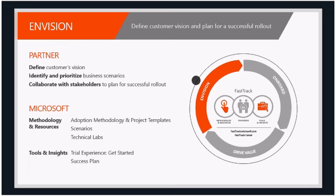In the envisioning stage, the partner helps drive the customer's vision, works with the customer to identify and set priorities for business scenarios that are important in the customer's business, and becomes a true trusted advisor for the business and helps collaborate with the stakeholders on how to build a successful rollout of the service. To help our partners with this, Microsoft provides adoption methodology and project templates, and some scenarios that the partner can discuss with the customer to set up a successful rollout plan that can then help them get started quickly with the service and get onboarded.